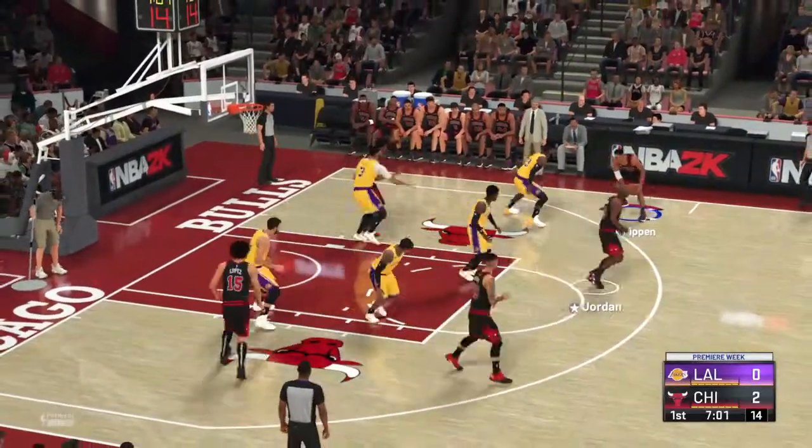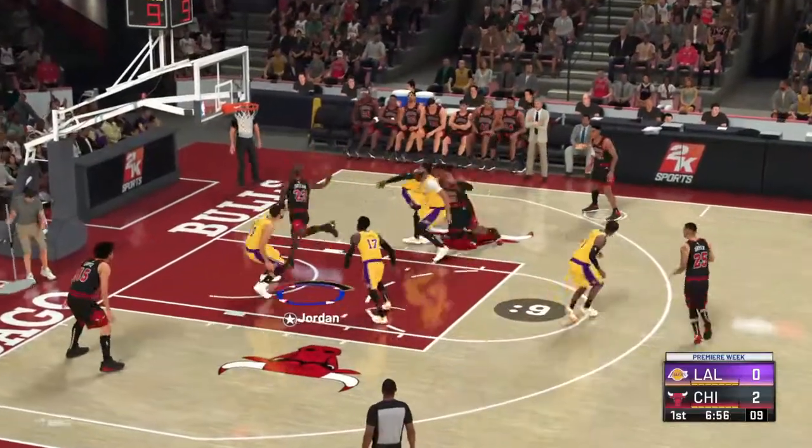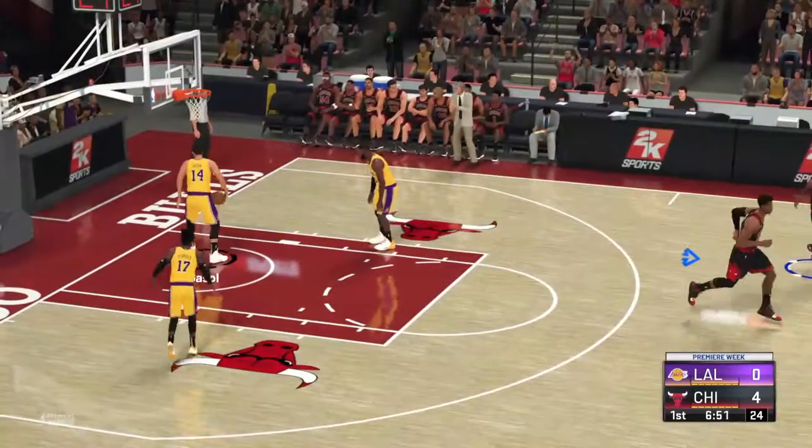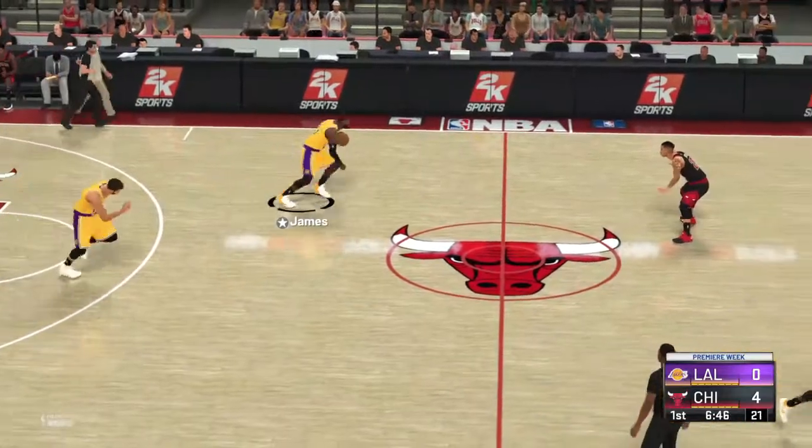Jordan, the pass to Pippen. Jordan inside. He's guarded by Schroeder. And it's Jordan. That time on the assist by Pippen. Yeah, high percentage look for Jordan. It has every move you could ask for in the painted area.